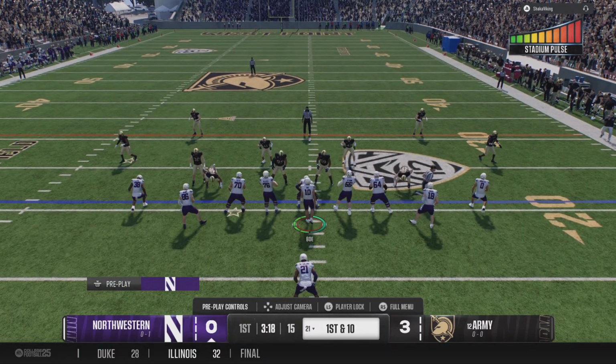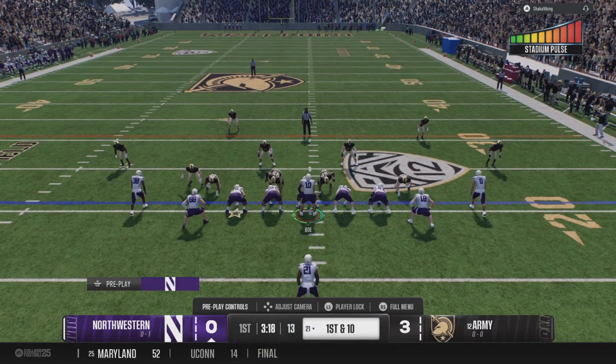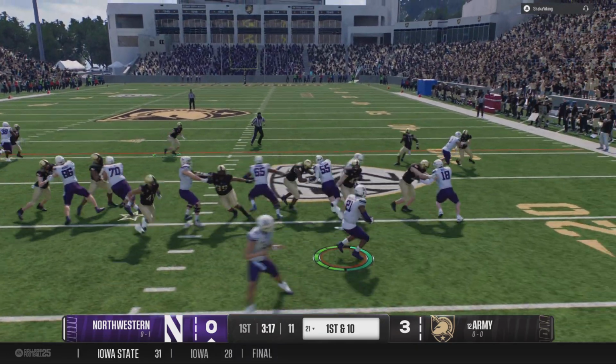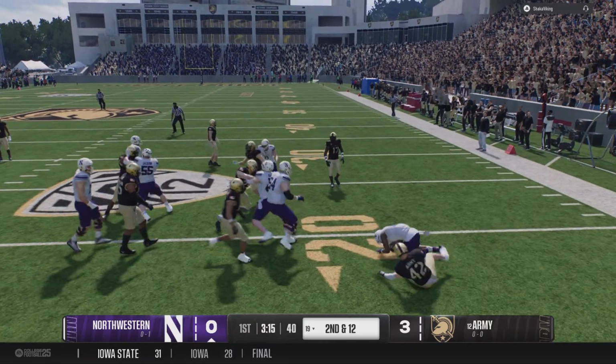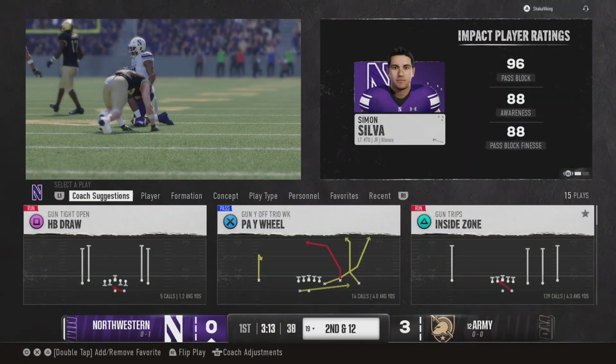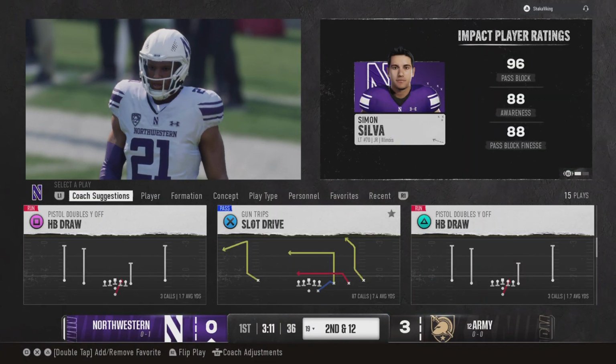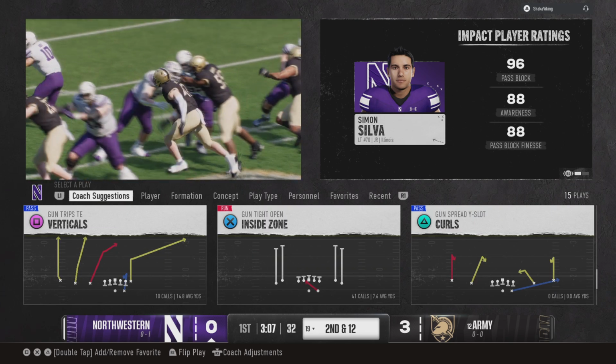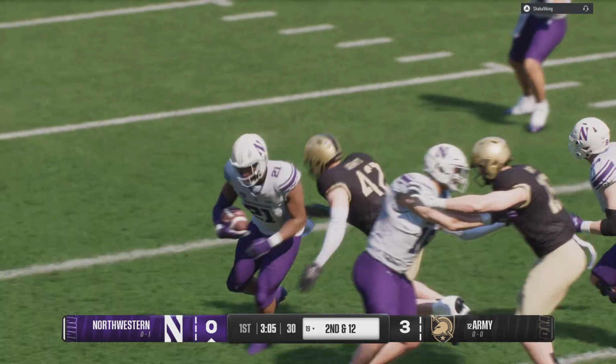Line gets set, first down. The lone back's got it. He's knocked down in the backfield. He'll lose a couple. That linebacker was a heat-seeking missile, and the heat that he sought was the ball carrier. Yeah, great job, great feel.